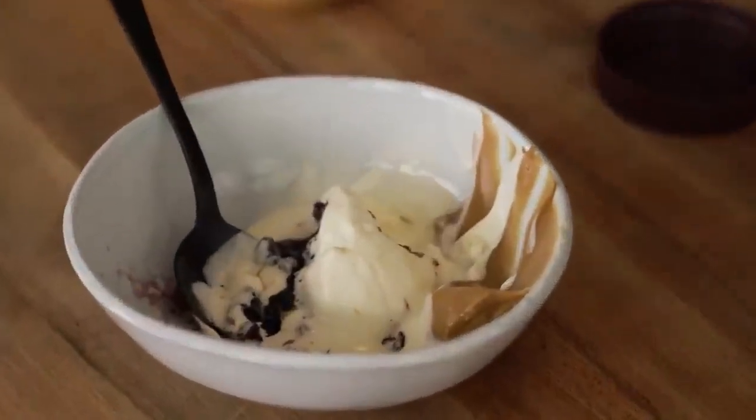Mmm. Why do I do stuff like that? I hate myself. 9.4 out of 10. No more words needed. Peanut butter and jellies alone are great. Without crust, they're great. But in ice cream, it's even better. 9.4 out of 10, everybody.